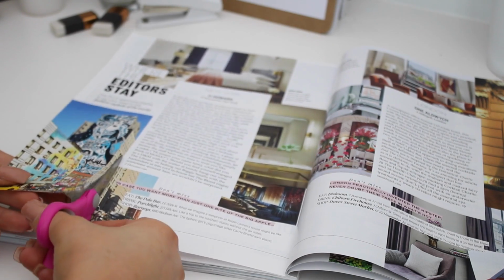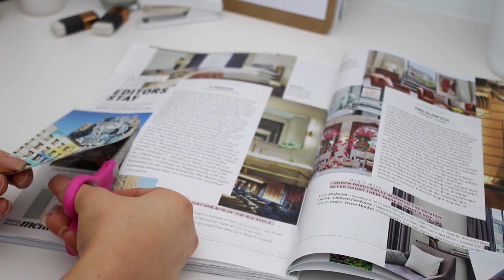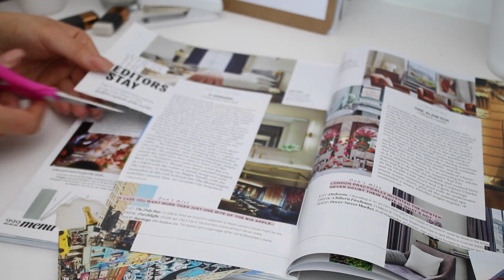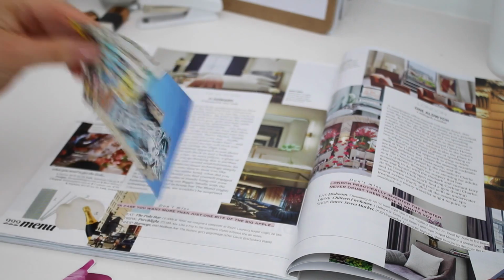I just find that cutting out images of things that I like is a really good way to stay motivated, and it's like creating an inspiration board or a bit of a mood board, things that you can work towards and actually visualize, because I feel like when you can see what it is that you want, then you're more likely to want to work on it. So I really love magazines for cutting up and doing collages and all that fun stuff that I used to do back in school.